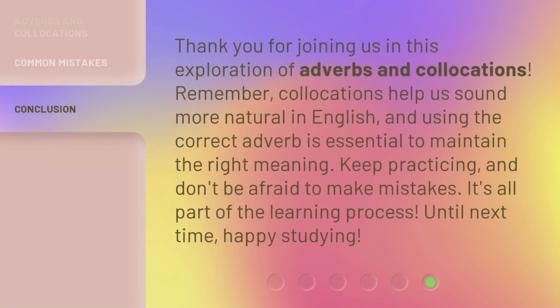Thank you for joining us in this exploration of adverbs and collocations. Remember, collocations help us sound more natural in English, and using the correct adverb is essential to maintain the right meaning. Keep practicing, and don't be afraid to make mistakes. It's all part of the learning process.